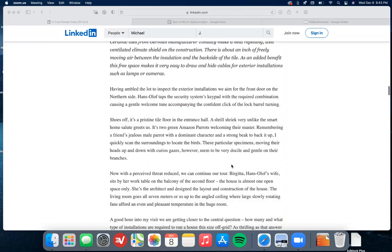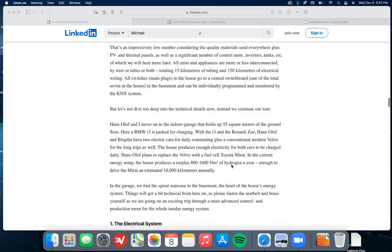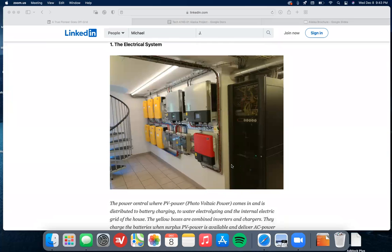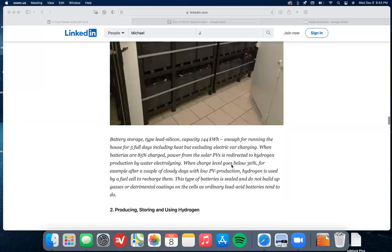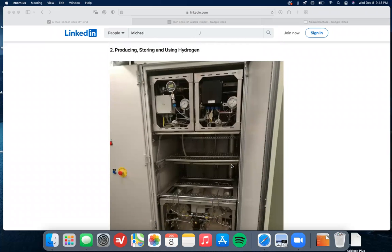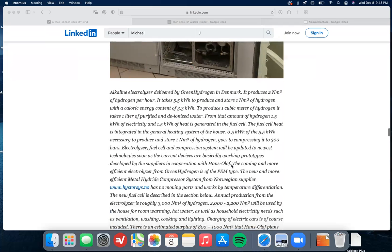It was a project that took much time and much thought, and Hans Olaf Nilsson definitely became a pioneer because he created a house that could run itself throughout the year. As we see here, he has his electrical system set up. He produces and stores hydrogen in his house as well for when the house needs extra juice and there is not enough sun. He can rely on hydrogen to power his home. He does that with the fuel cell, which, using an electrolyzer, he gets to store the hydrogen for later uses.